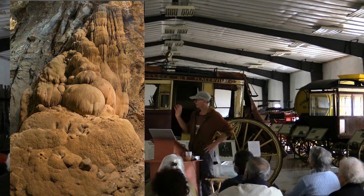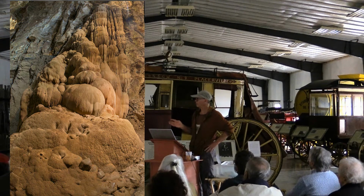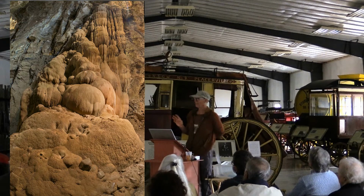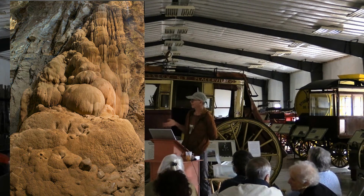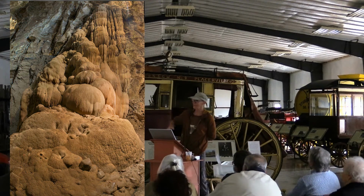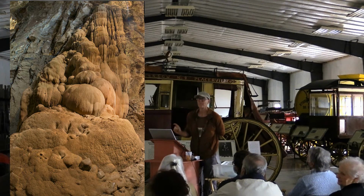In terms of cave formations, this is called flowstone, and it's by far the most common cave formation out there. Caves that may not have any stalactites or stalagmites usually at least have a little flowstone. And that's formed exactly the same way as the others, but it's just something that cascades down the wall.